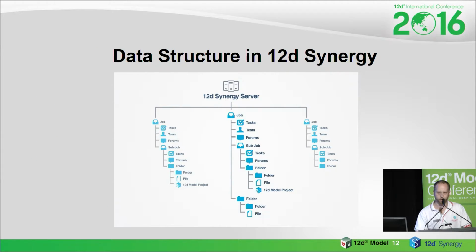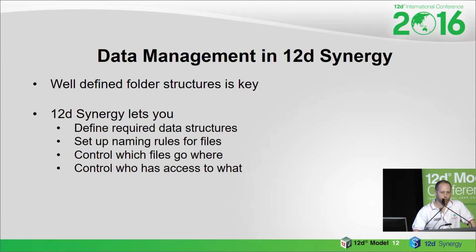It's important probably to really quickly touch on the 12D Synergy data structure so you know what we're talking about as we go forward. Everything's held inside the Synergy server as a job. That's basically your projects, the jobs you're working on. And below that, there's those collaborative elements like teams and tasks and things like that. And then your actual file system, your folder structures and so on. But having a well-defined structure is really important to the type of work you're doing. You don't want people just throwing data in all over the place.